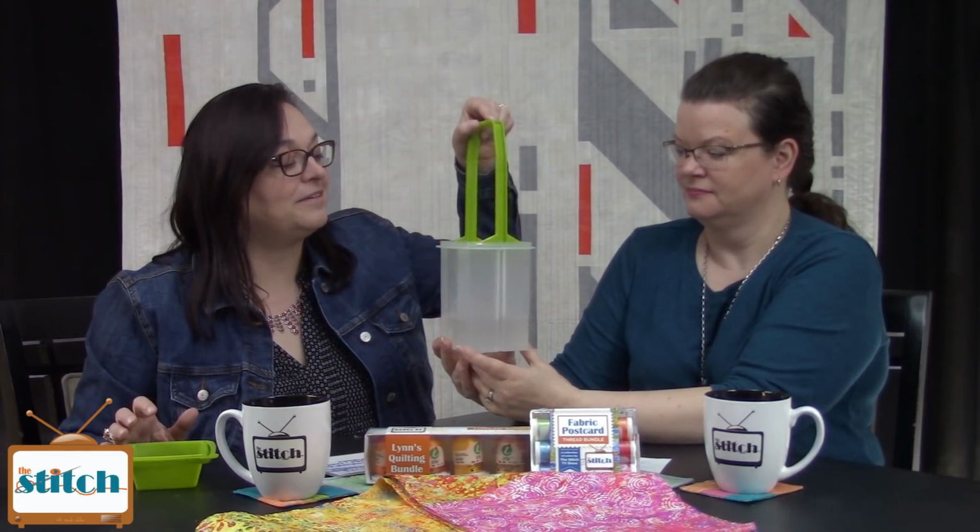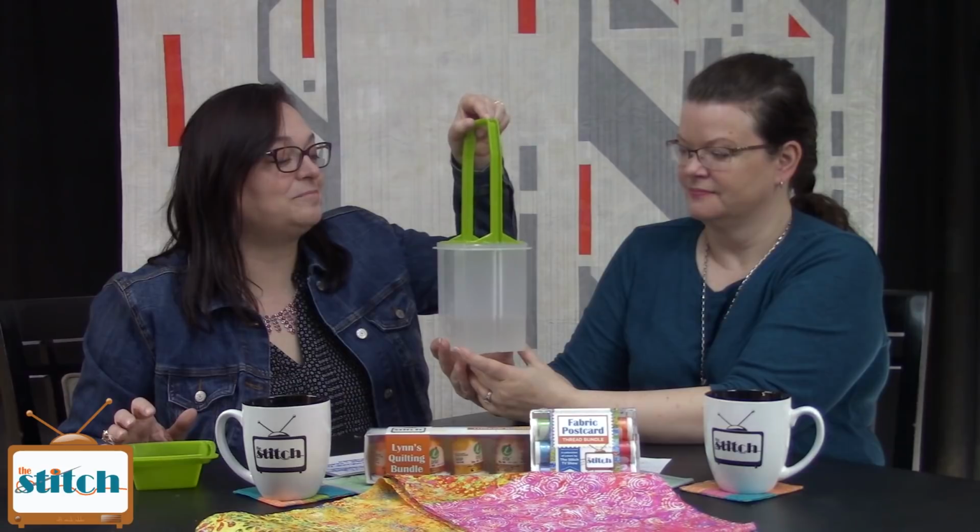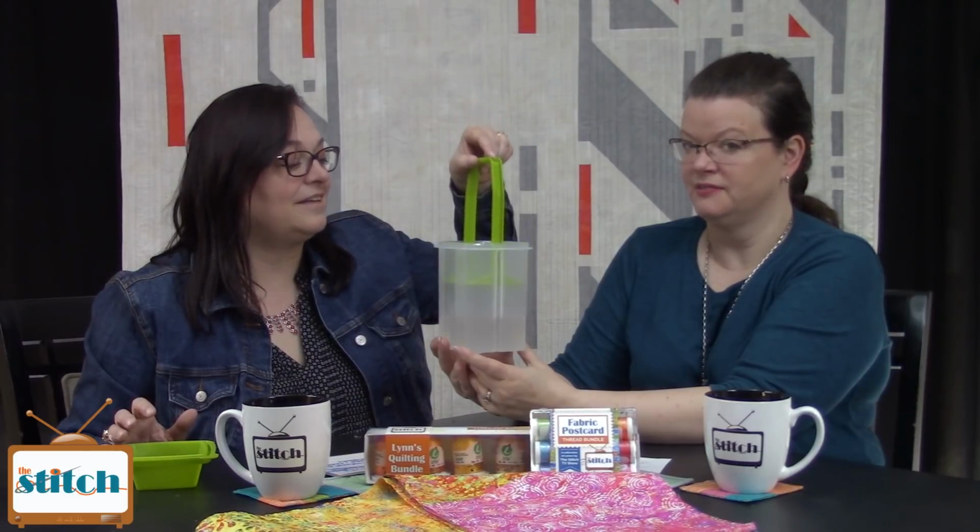This is the pickle picker. I'm not going to pull it out more than that. It is legit like pickle storage. Yes, that's what it will be known as.